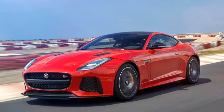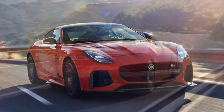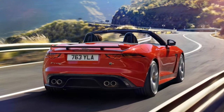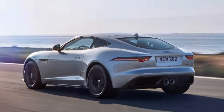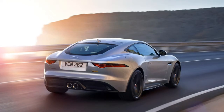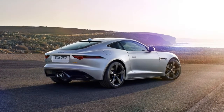Driver aids. Semi-autonomous parallel parking with optional park assist, the car steers itself into the space, while the driver controls gear selection and speed. Can also navigate out of a parking space. Rear parking sensors and rear view camera are standard. Blind spot monitoring and rear cross traffic alert are optional.